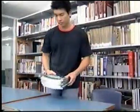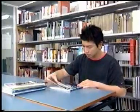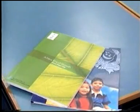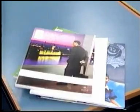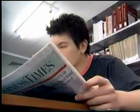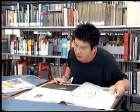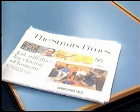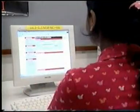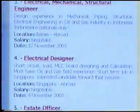The reference department of our SP library and the community libraries keep annual reports of government ministries, statutory boards, quasi-government companies, and private companies. You can also find information about a company by looking at the business section of the Straits Times or the Business Times. You can even obtain information by assessing a company's website.